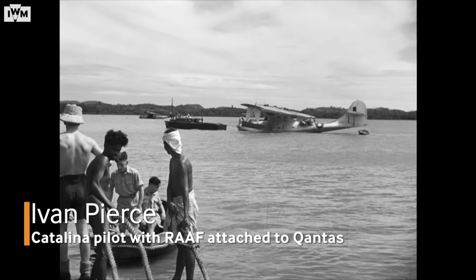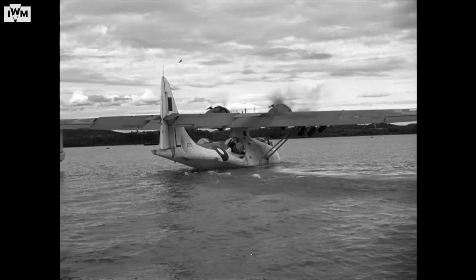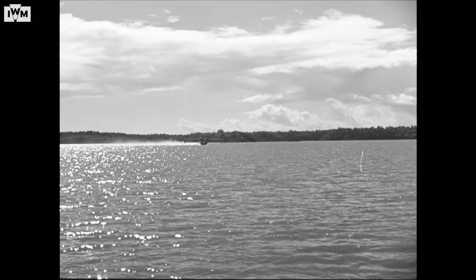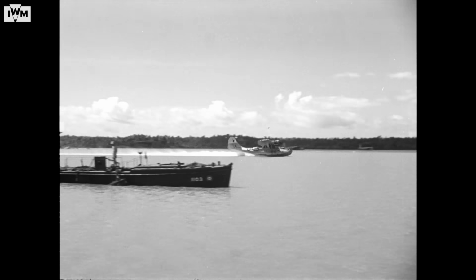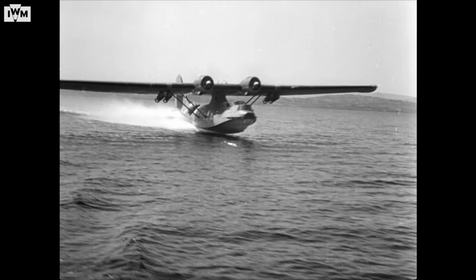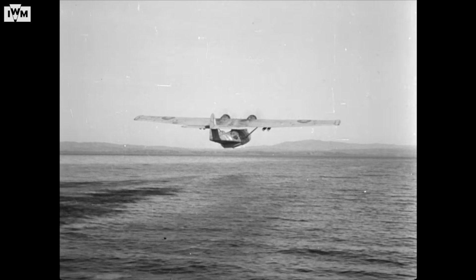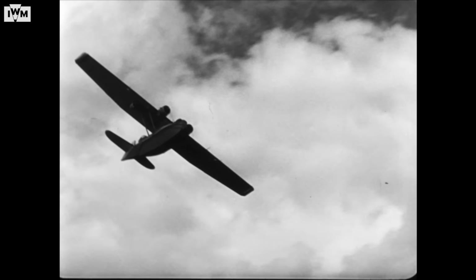See, with a Cat that used to be about 3'6" or 4 feet in the water, and that had to be lifted up for the hull to plane. It took quite a bit of doing. You'd have to pull the throttle right back so as you're lifting the plane up all the time. Once you started planing, you would lift your floats up and they'd become part of the wing and give you that extra bit of lift that you needed to get out of a place like Lake Kobula.